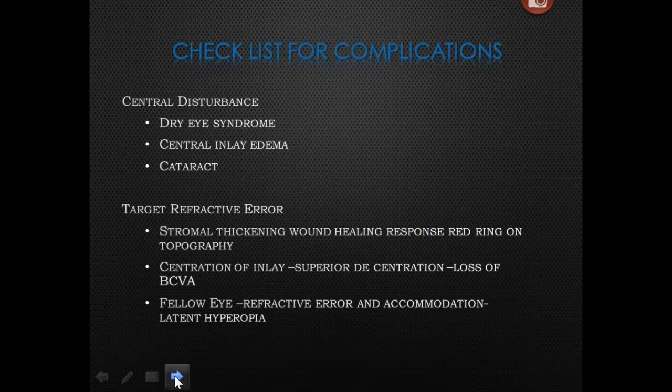And Sandra had indicated in 99.9% of cases, it's going to be dry eye. The ocular surface has to be pristine. Centration, again, has more impact when it's superior, and that can be rechecked on the ACUTARGET. Again, a subtle cataract may have dramatic impacts. Don't be confused between the cataract causing the visual loss versus the inlay. Again, in my case, we saw stromal thickening, wound healing response, the red ring, thickening on the topography, looking for haze on the inlay, jumping on that quickly with a steroid, and then also understanding the fellow eye in regards to refractive error. Let's say the fellow eye that did not have LASIK is a +1. As Sandra had indicated, it's going to be very important to do the hyperopic LASIK on that dominant eye because of latent hyperopia and accommodation issues.